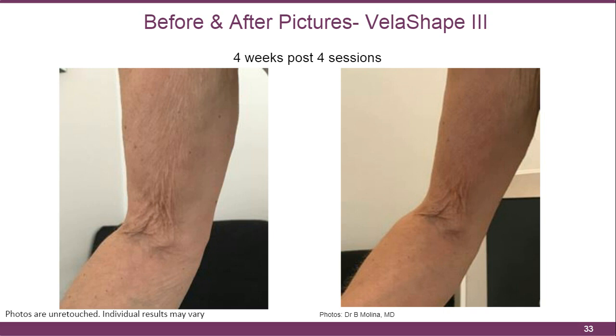Another one where you could combine your VelaShape with a PRX-T would be when you have stretch marks. Or you can use, of course, the machine from Syneron Candela, the E2, with the sublative radiofrequency. That's fantastic because you can treat the superficial skin and create a bit of ablation and tightening. Combining it with the VelaShape, you get very good results on stretch marks or improvement of the skin quality where you have more aged skin.